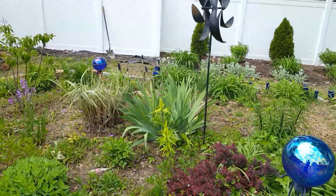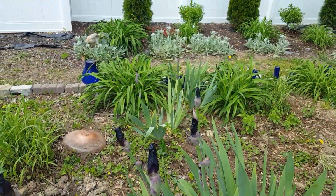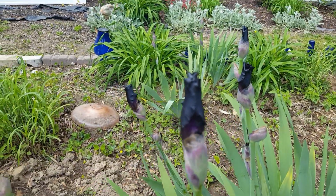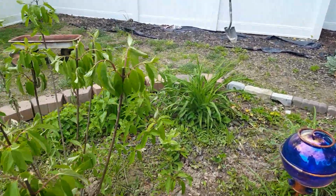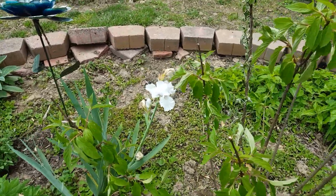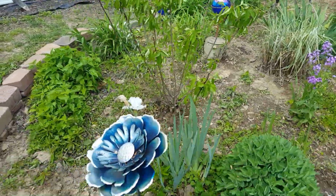Probably next week's garden tour, the purple irises here should be in bloom. Little buds start out almost black. White iris there, still blooming. I'm stepping through the garden here, so I apologize for bumpiness.